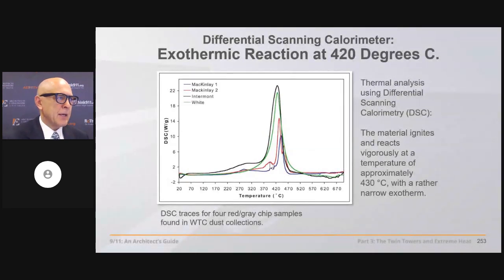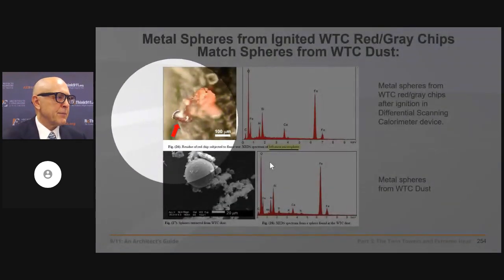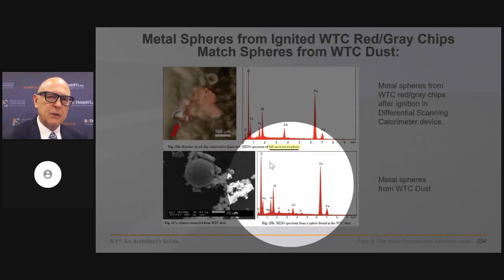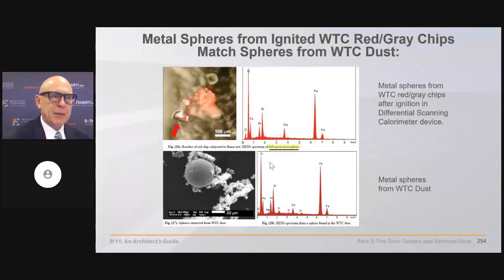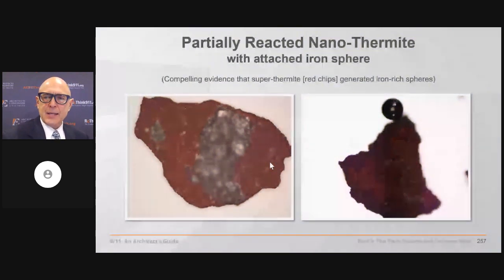something else very interesting happens, because the same thing happened here with these 4 samples, including Jeanette McKinley's, and at 420 degrees centigrade, which is about 758 Fahrenheit, they ignite, producing what? Iron microspheres, which are analyzed and are found to have virtually the same chemical composition as the iron microspheres from the World Trade Center dust found by others, including R.J. Lee and the U.S. Geological Survey. So we know where those iron microspheres came from. They came from these chips, as if we didn't know that, because they're found attached to partially ignited red-gray chips, as you see here and here. So it's not a mystery.